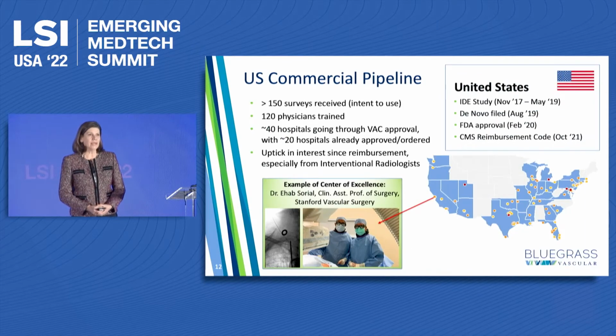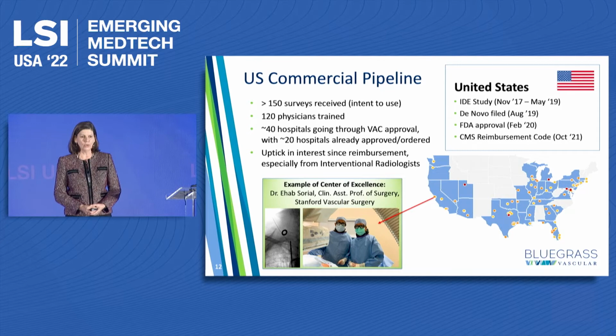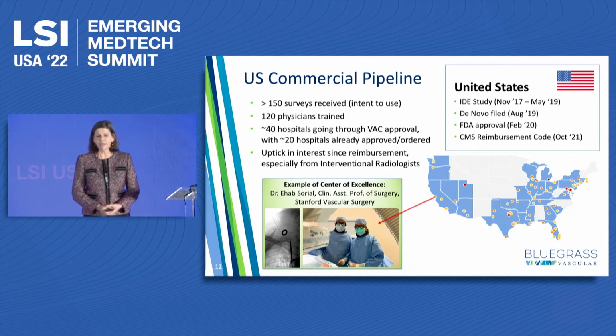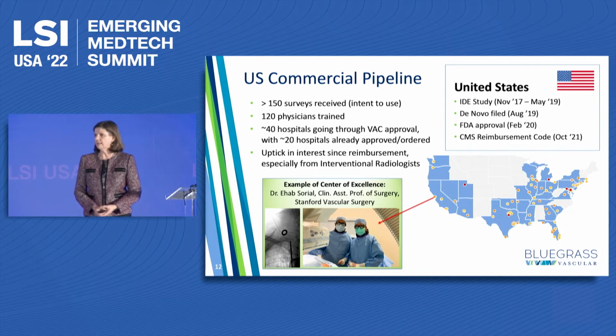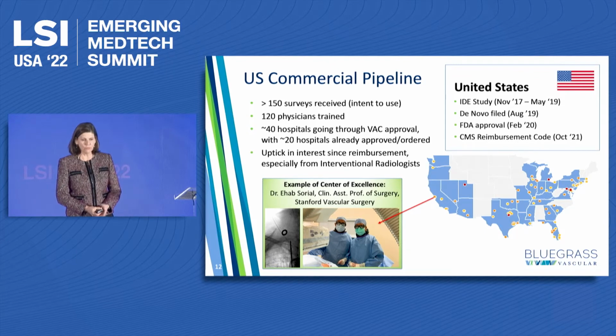In the United States, we have 120 physicians that have already been trained. This is since our approval 2 years ago. And we are seeing now, with the positive CMS decision last fall, a significant uptick in interest, largely from interventional radiologists, which are very comfortable with this procedure. So physicians like Dr. Sorial in San Jose, California, who deal with complex vascular access on a daily basis, are establishing themselves as centers of excellence for our product.